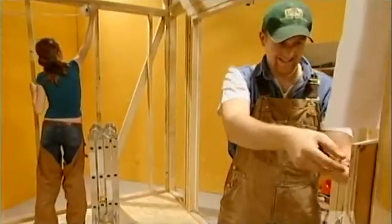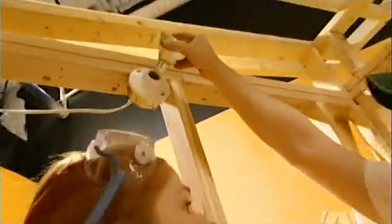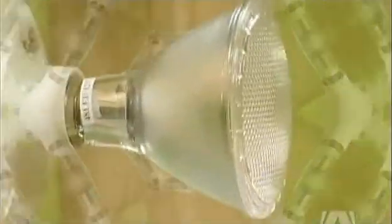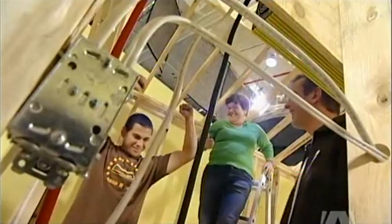To light up the eco-sheds, we used real sunlight and these energy-efficient LED bulbs. Oh, hon, you broke it. How did I break it? You broke it. Each one can burn constantly for 7 years, making them ultimately cheaper than energy-wasting incandescent bulbs.